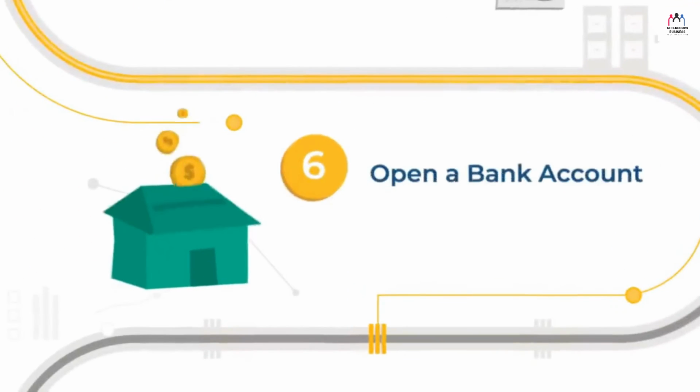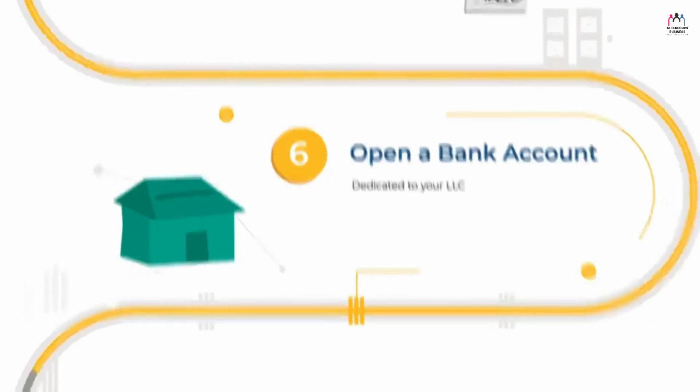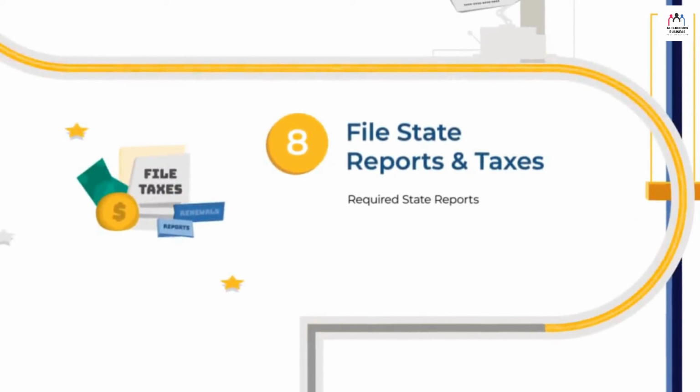Remember when we said an LLC separates you and your business? That's why your LLC needs its own bank account. Your bank account does not do any good if it's empty, so it's time for each member to contribute. Be prepared for annual filings and fees like state reports and taxes.